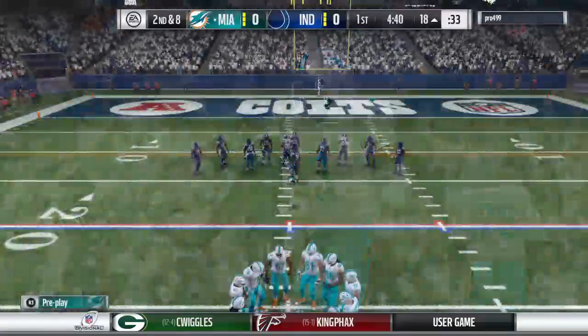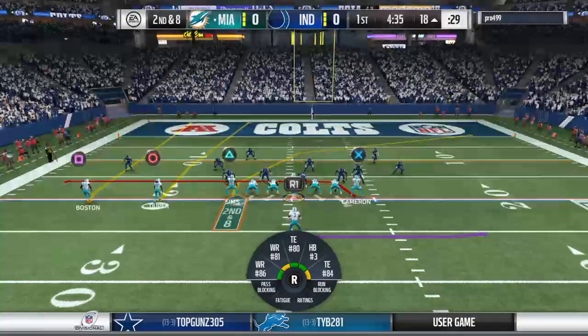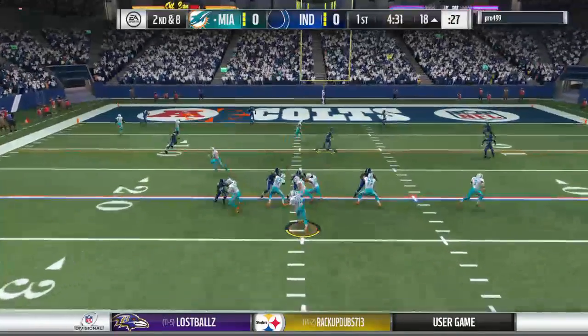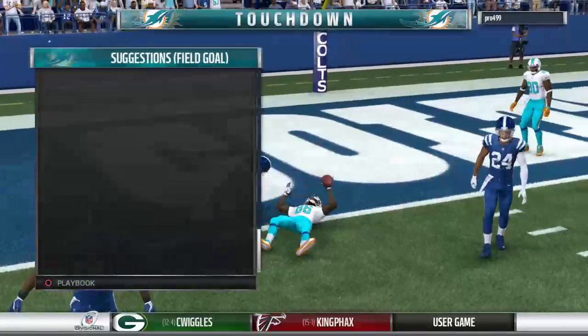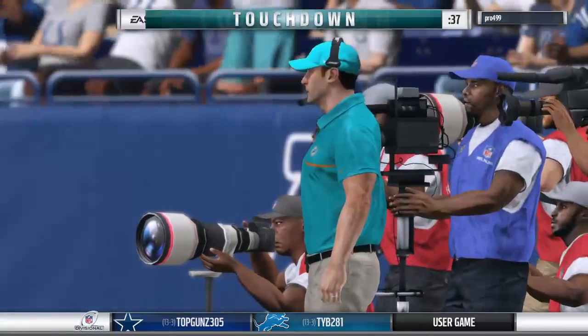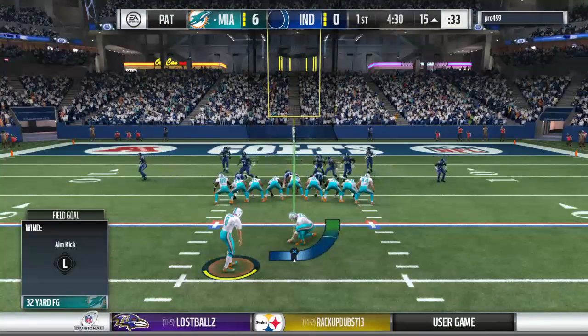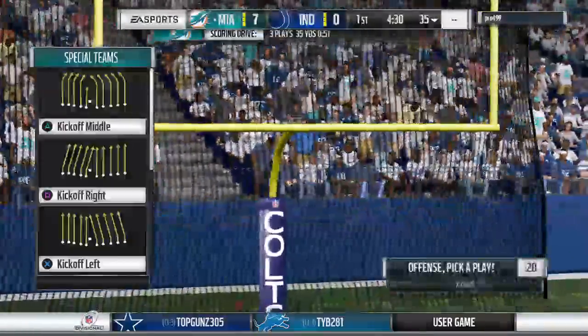But I think we know by now that every run is not going to be broken and get all the way to the end zone. But these short ones still have their value. You can still set up the play action and throw the football. And he will take it in for a Dolphins touchdown. Their dangerous wide receiver, his 6th touchdown of the season. And the Dolphins are going to take a first quarter lead. And his kick is good.